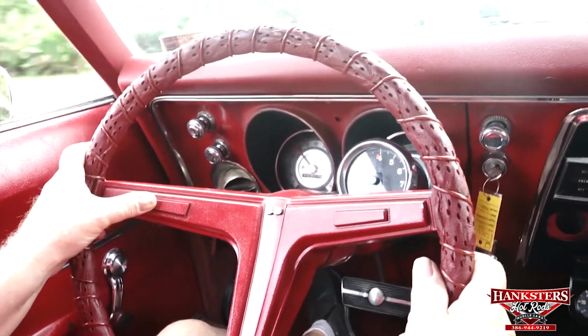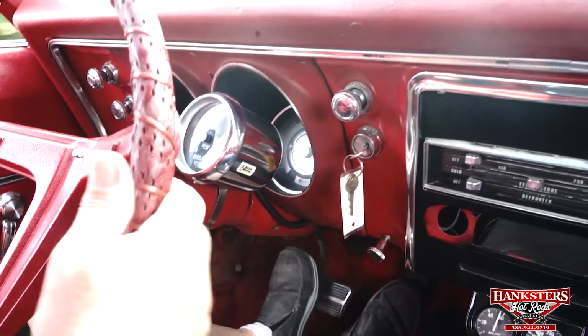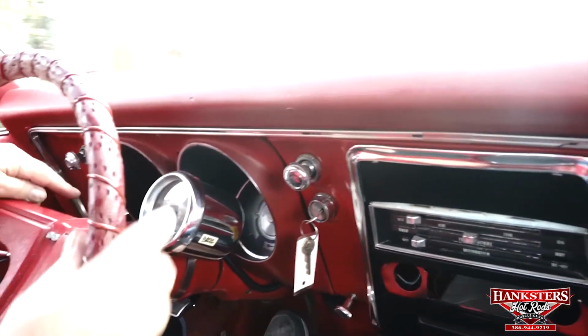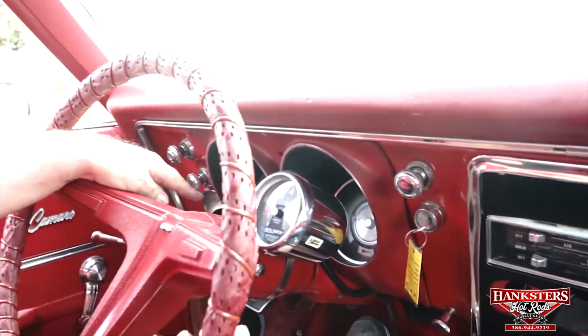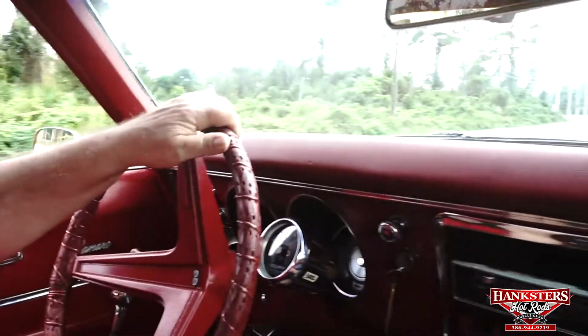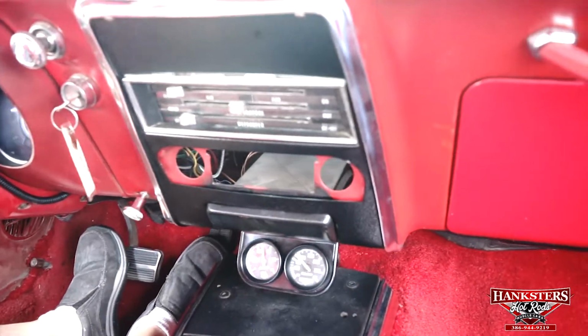Horn works. Right turn signal working. Left turn signal working. Oil pressure gauge, functioning as it should. Temperature gauge, reading just as it should.